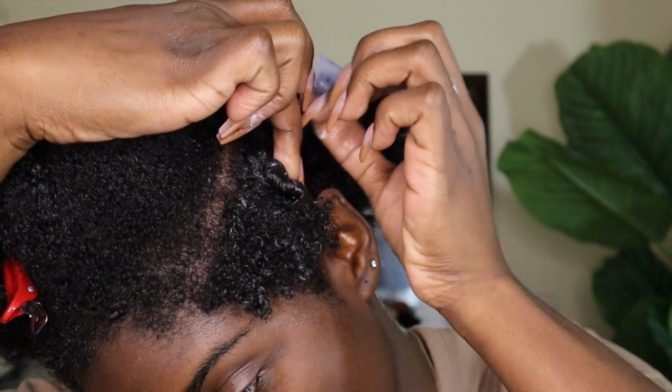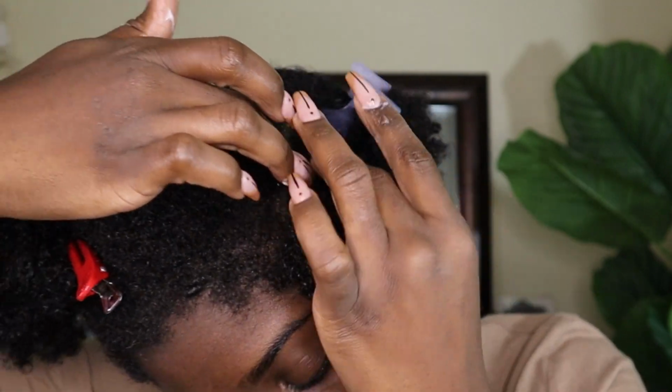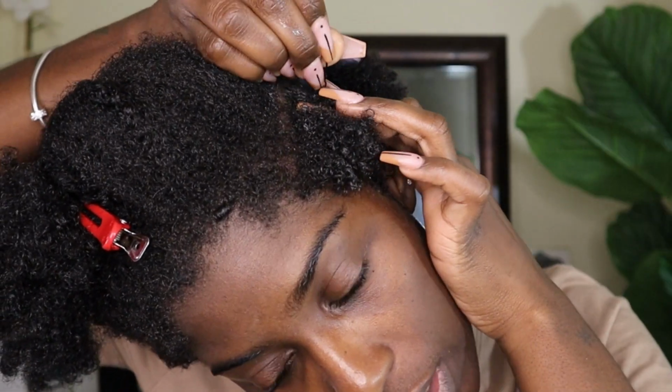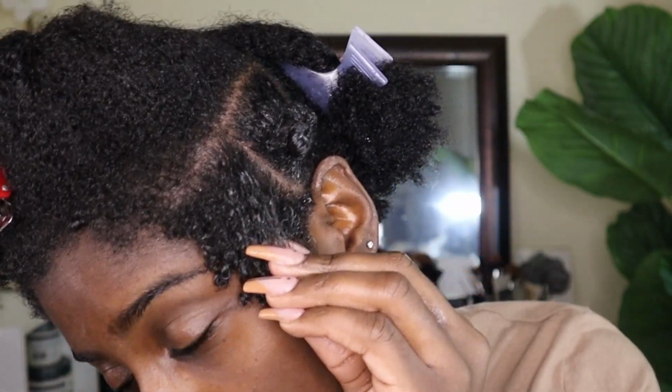Because sometimes it doesn't always stay, it will come out like that. I would use a hair clip if it does not stay, just to make sure the hair stays down and secure into a knot, and it will look like that.